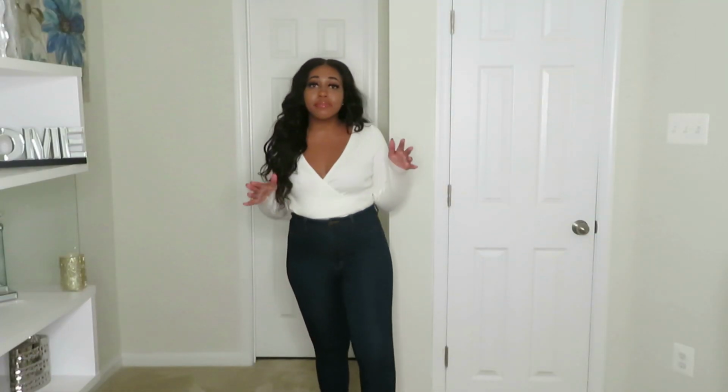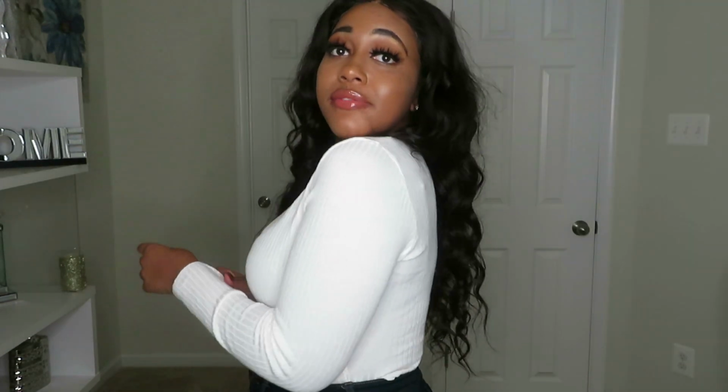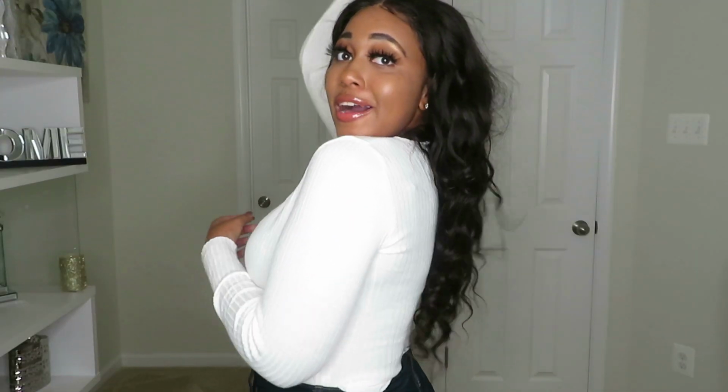You can pair this with some knee-high boots and the whole outfit will come together. It's long sleeves, I love that, which makes it really easy to dress up or to dress down. A really cute top, I'm in love.